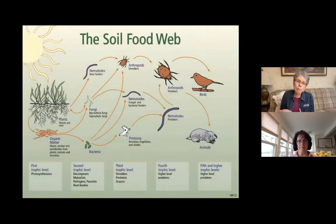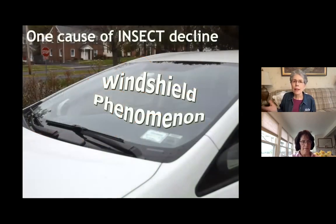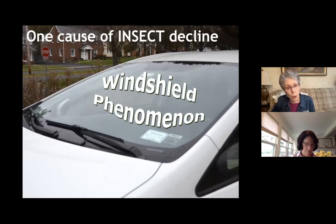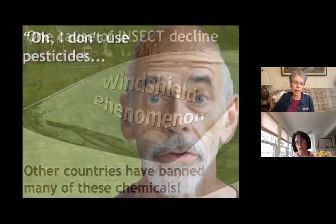And of course, the soil food web supports plants, which support insects, which supports the whole food web. But those pesticides kill life in the soil. The chemicals are considered to be one cause of insect decline. You might have heard of the windshield effect or the windshield phenomenon, where years ago, if you traveled any distance at all, you might have to get out and wipe off the windshield. When I was a kid, you would have to do that because there were so many insects, and you'd drive along and they get on the windshield. It doesn't happen anymore. Other countries have banned many of the chemicals we still allow today.